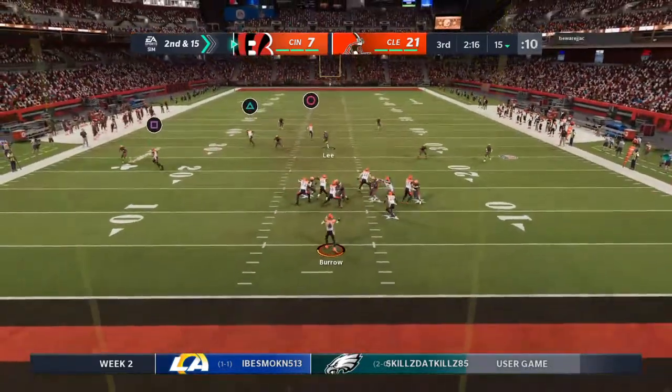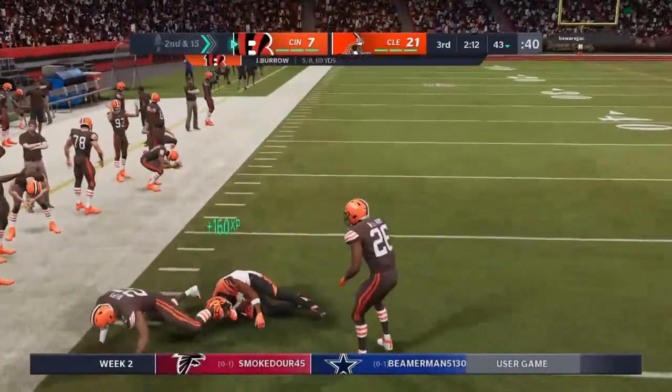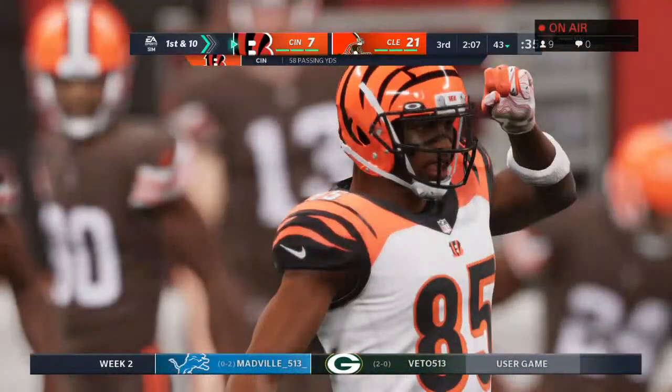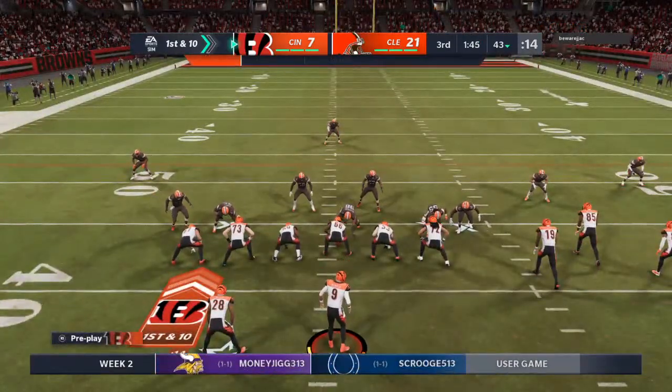Now Burrow to throw on second down. Open man is Higgins. And they're going to get this beyond the 40 before he's taken down. A gain of 28 yards there and give him a first down. First down, Bengals.